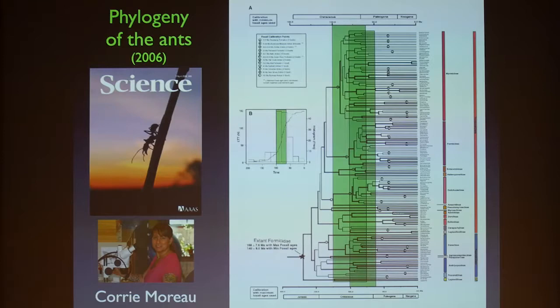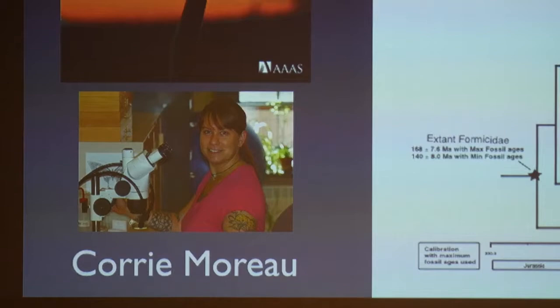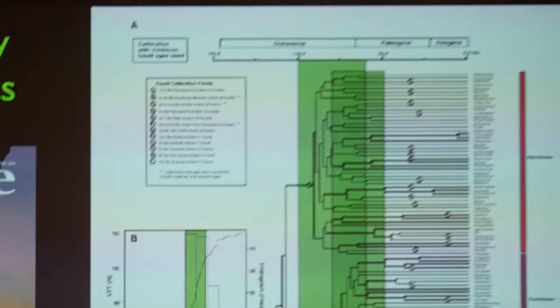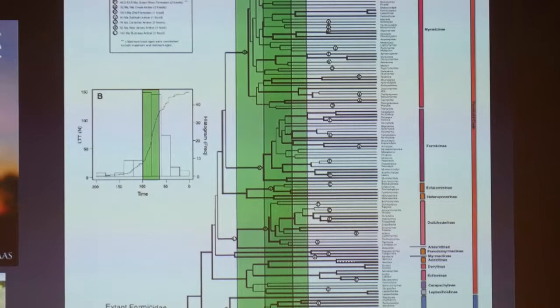And just to jump quickly to the chase here, I had a wonderful graduate student, Corrie Moreau, who came to the lab. She's now at the Field Museum, and Andy, we're quite good friends, all of us, in different ways. She does have tattoos of ants over every part of her body, as she explained to me once. So a true enthusiasm for ants, and she did this wonderful phylogeny of the ants that included two-thirds of the genera, just a huge sampling right across the ants to create this tree.